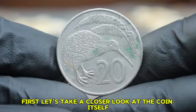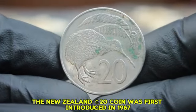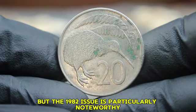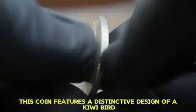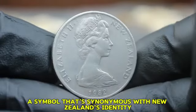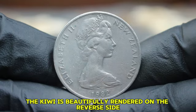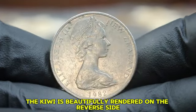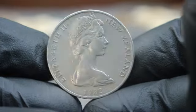First, let's take a closer look at the coin itself. The New Zealand 20-cent coin was first introduced in 1967, but the 1982 issue is particularly noteworthy. This coin features a distinctive design of a kiwi bird, a symbol that's synonymous with New Zealand's identity. The kiwi is beautifully rendered on the reverse side, while the obverse showcases the portrait of Queen Elizabeth II.